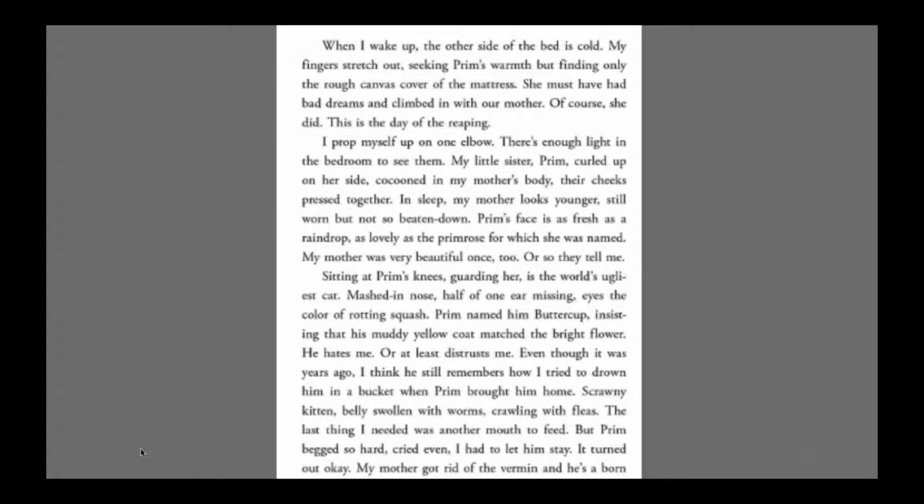Okay, so here's what it looks like. This is from Hunger Games. It's the first page. And I model for kids how I do it. So when I read, I have voices in my head. Sometimes I have personal connections, I have comments, or I have questions about the text. So here's how it works.